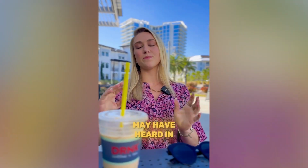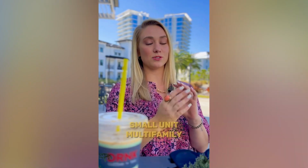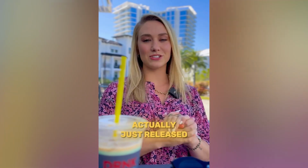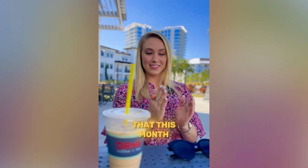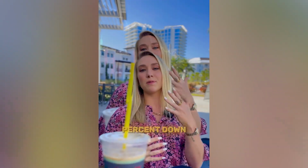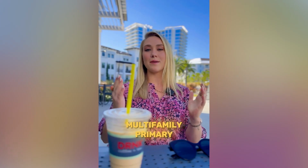Fannie Mae released some super exciting news. A lot of you may have heard in the past that you can do 5% down with an FHA loan on small unit multifamily, 2 to 4 units. But Fannie Mae actually just released that as of November 18th, which we are in November, which is crazy, that this month you will be able to do 5% down on 2 to 4 unit multifamily primary residence.